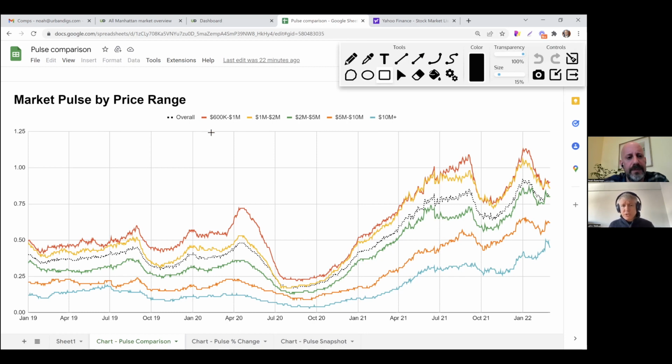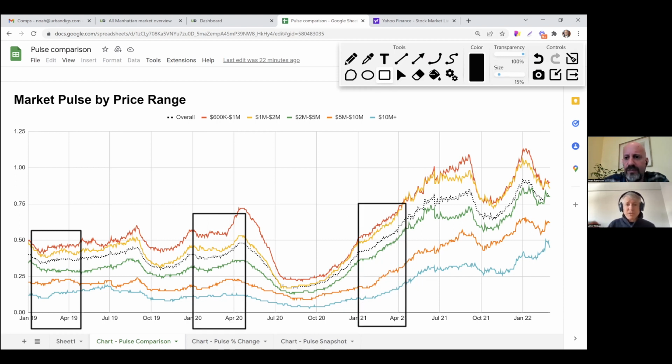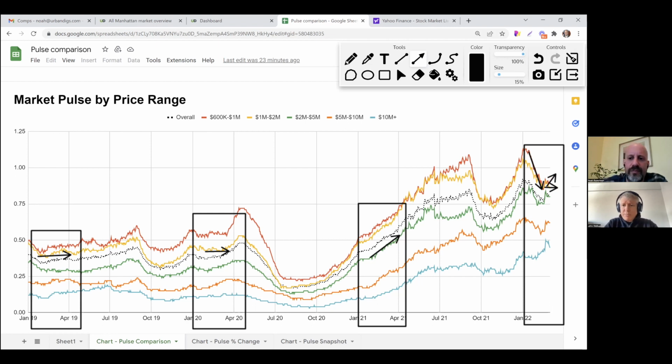What I like to point your attention to is, if you could start highlighting the first quarter of each year and get a sense of what that market pulse does each year. Look at January 2019, it comes down, goes sideways. 2020 comes down a little bit, goes sideways. 2021, it just goes straight up. Here we are, 2022, we've come down. If history is any guide, Noah, we're going to be going sideways here. Yes, there's going to be supply coming on, but most likely market pulse is going to go sideways.